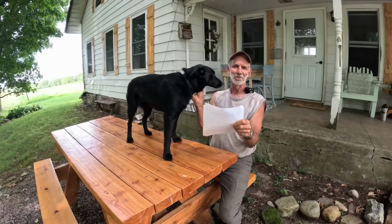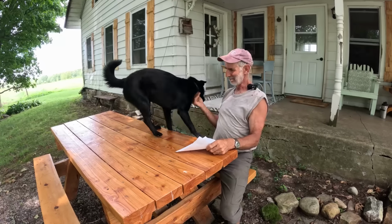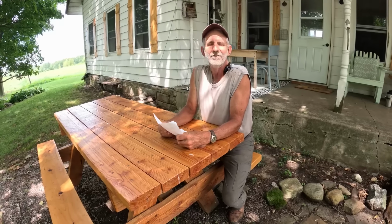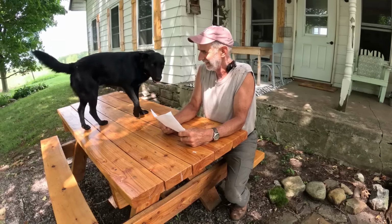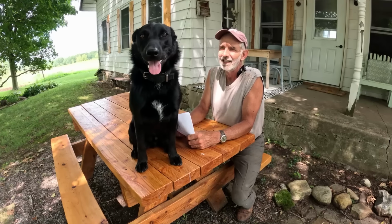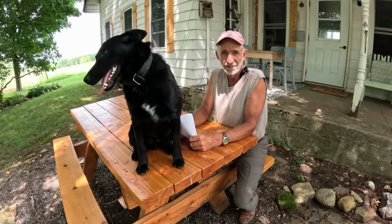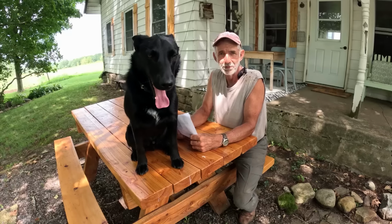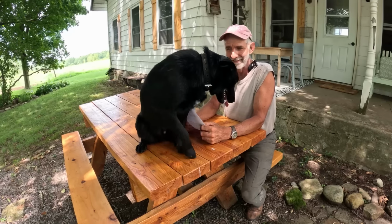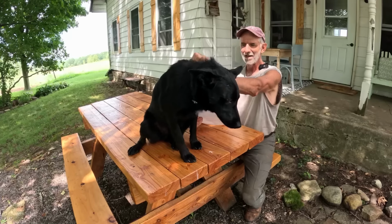Okay, so I got some questions here. I got a dog that doesn't belong here. A few questions, and as you can see, Skip just loves to be in the limelight. And obviously, yes, we do wash the table before we use it to eat with when Skip's around, because we know at some point he's been on this table.